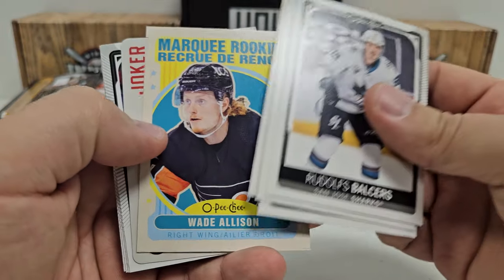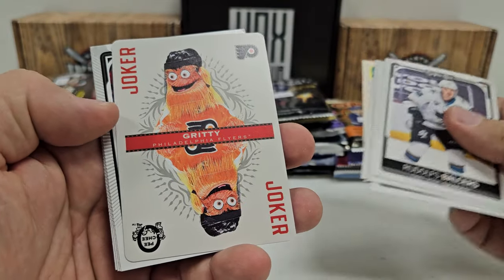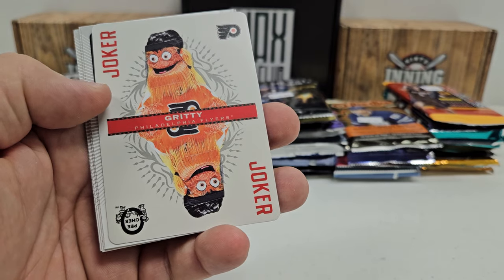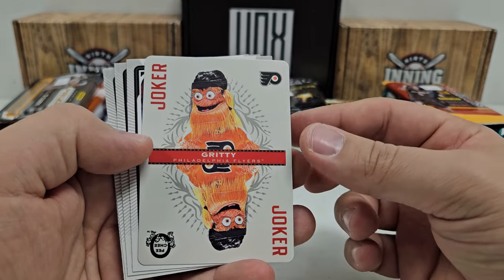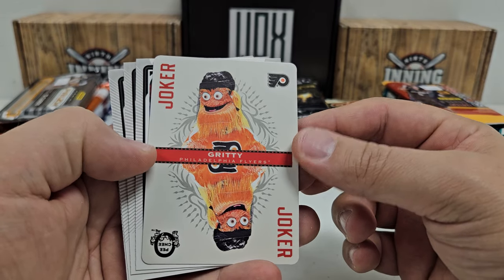Marquee rookie of Wade Allison. We got the... Oh, right. I'll take that one, actually. That's pretty cool. I don't know if that's really hard to hit. My first Gritty card ever. You can find Gritty in the MVP. I think it's 21-22 MVP packs, but it's my first one.